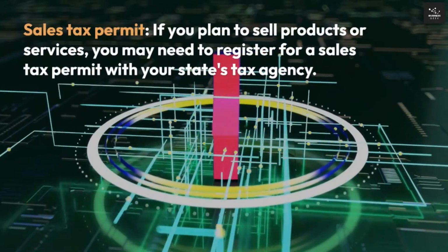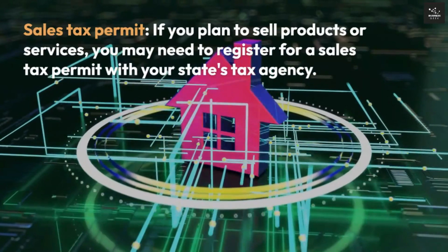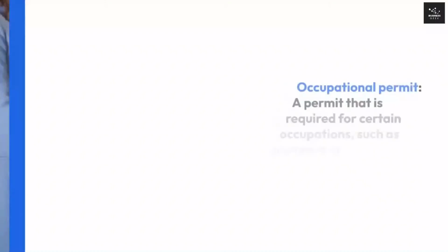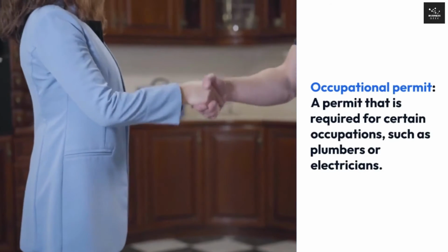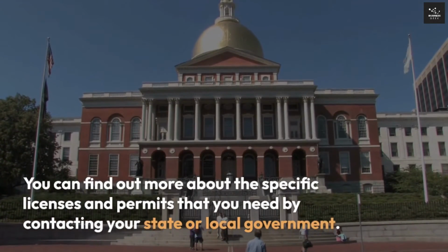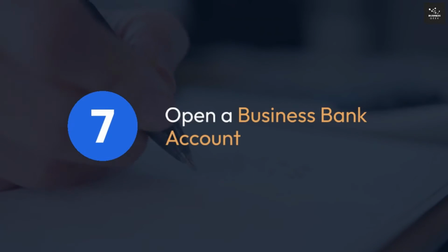Sales tax permit. If you plan to sell products or services, you may need to register for a sales tax permit with your state's tax agency. Occupational permit, a permit that is required for certain occupations, such as plumbers or electricians. You can find out more about the specific licenses and permits that you need by contacting your state or local government.